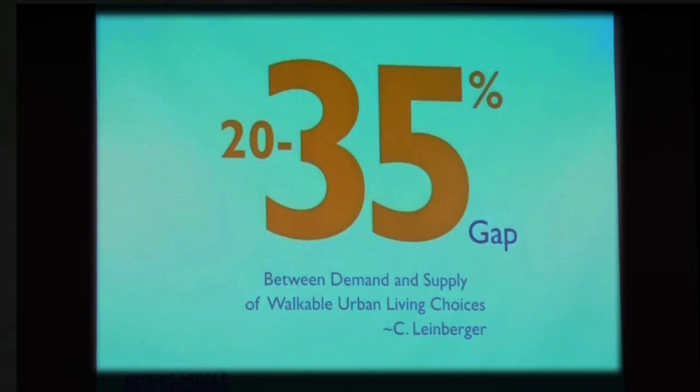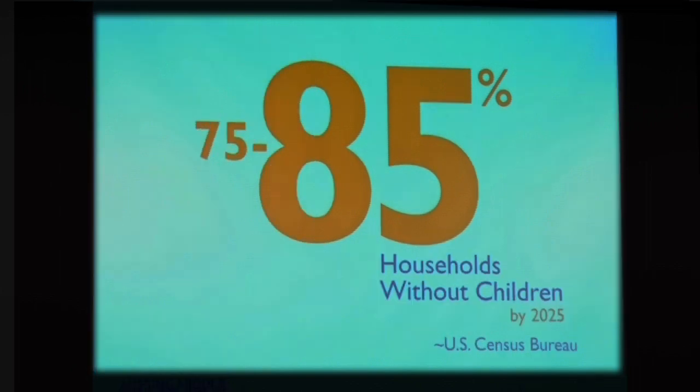There's already a 20 to 35% gap. John talked about this quite a bit this morning. 20 to 35% gap between the demand for walkable living and the supply that we have available in this country. By 2025, 75 to 85% of households in this country will be households without children. And if you think about housing as a product, the product of the detached single-family home was designed for families with children. That's the product matchup. Right? Less than 25% of our population will be families with children in less than 10 years.